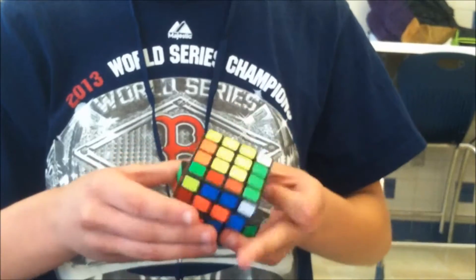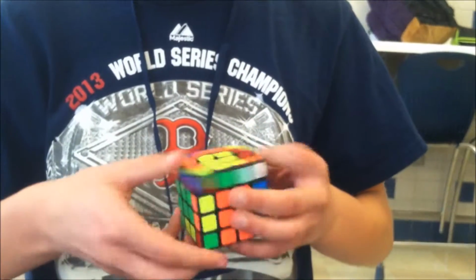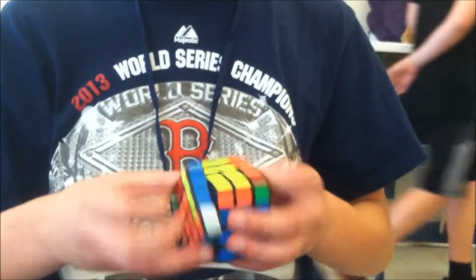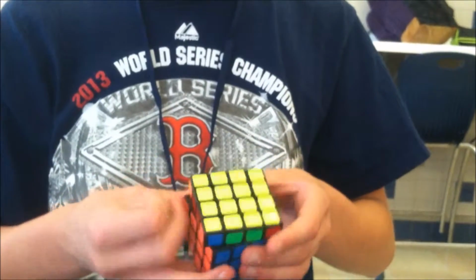And for 4x4, I did very, very well. There was one scramble where the white center was already solved, and there were like 2 moves to solve the yellow center, and that's the solve in this video, and I got a 57 on that solve, which I believe is my second best solve ever.